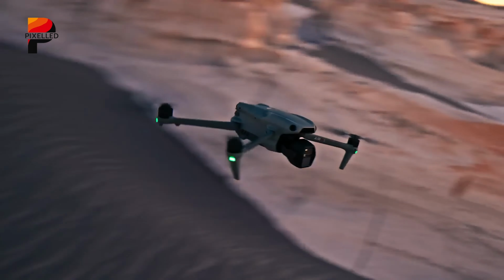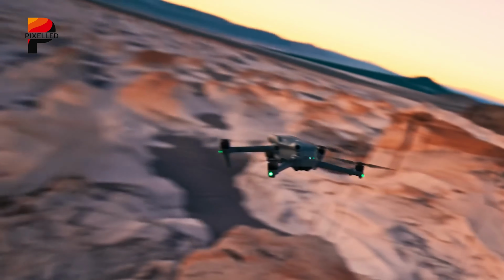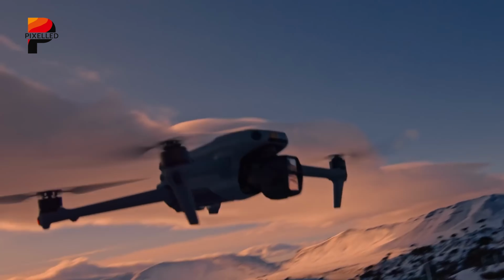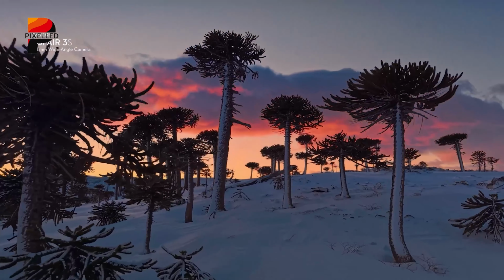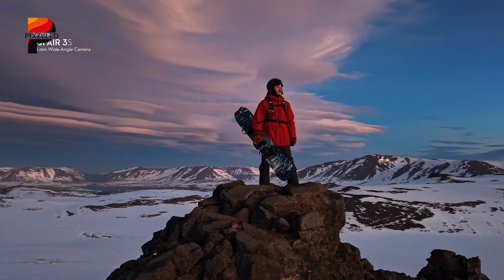Paired with a variable aperture, the drone would grant creators precise control over depth of field and exposure without relying on ND filters. Imagine blurring a cluttered background to highlight a subject mid-flight, or adjusting aperture to balance a bright sky with a shadowy landscape, all in real time.